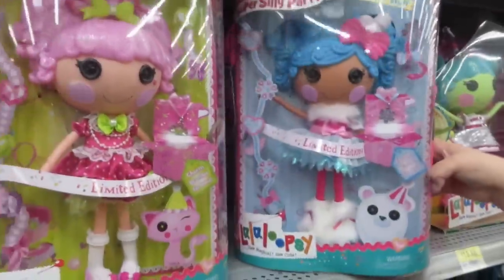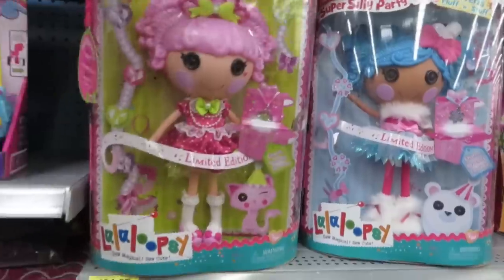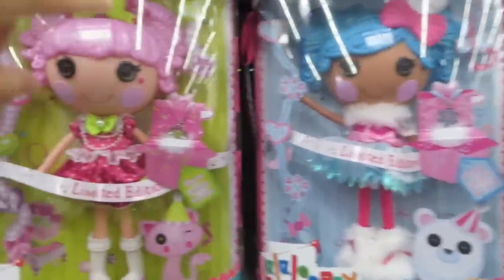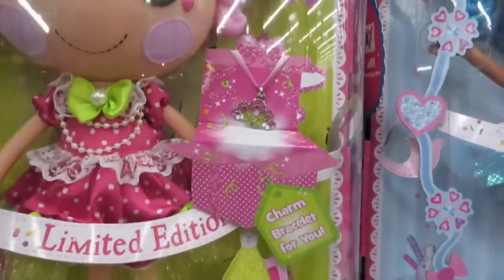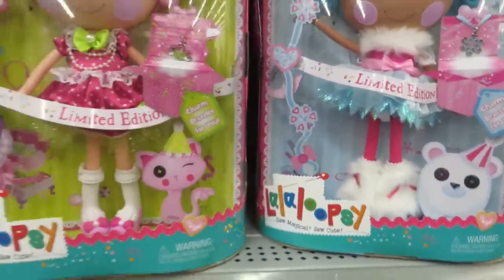Cute. Very. Shannon found another treasure. The Super Silly Party. Mittens, Fluff and Stuff, and Jewel Sparkles. Look how pretty they are. These are limited edition dolls. And check it out. They come with a charm bracelet. Those are cute. But they don't come with a pet.